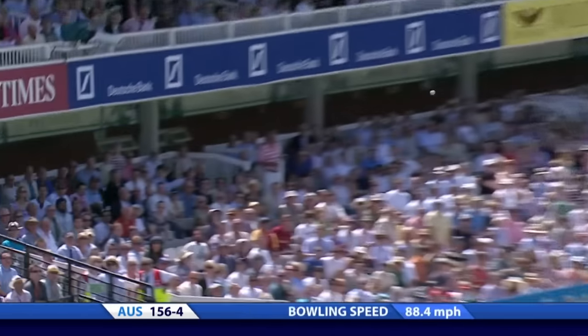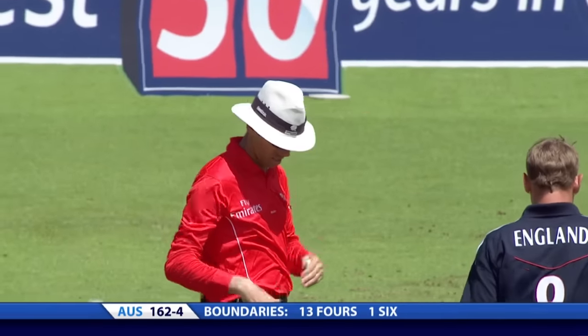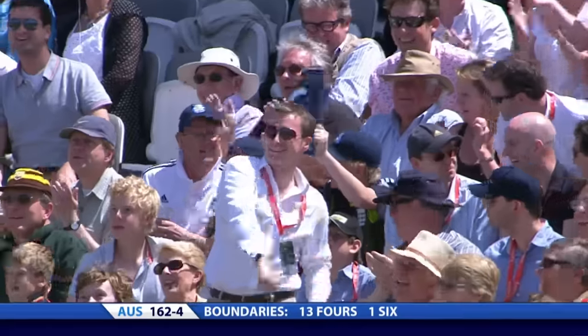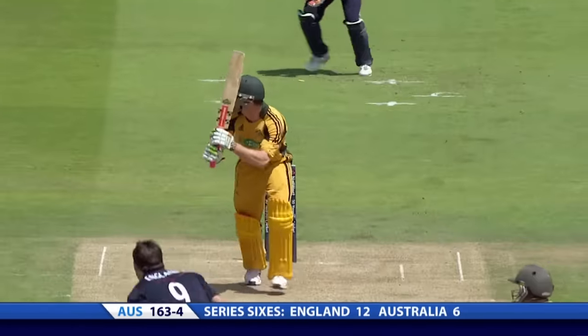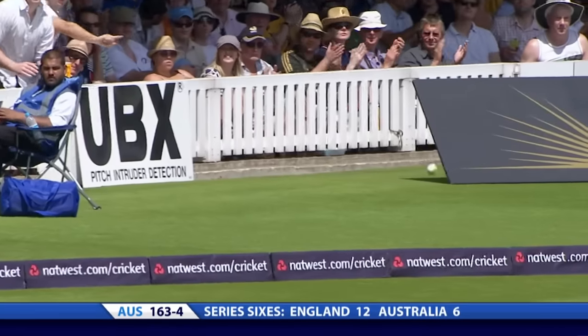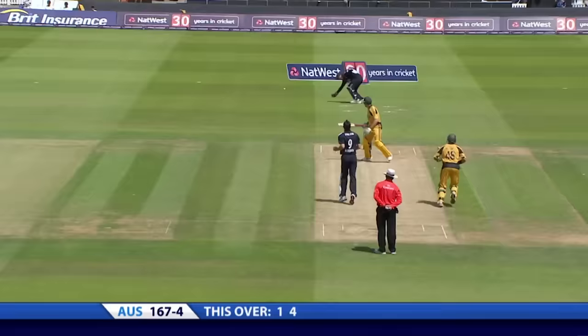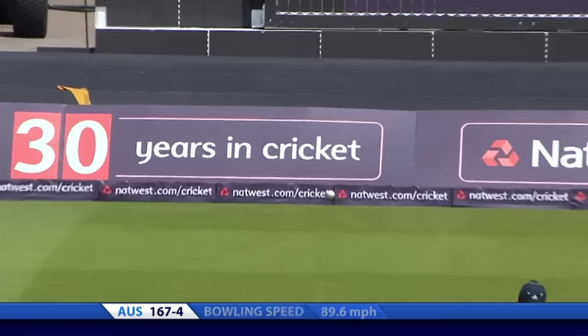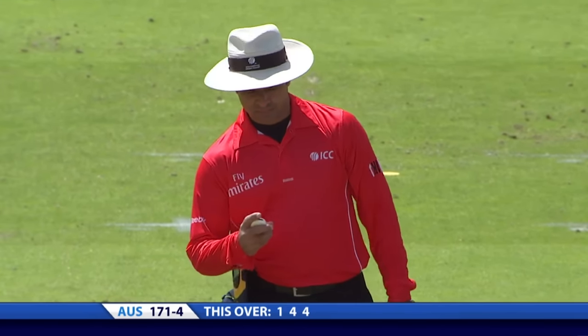Another short delivery and smashed away. Excellent shot from Shaun Marsh. Six runs. Great start to the batting power play. 162 for four. That'll be another four. So this is excellent from Shaun Marsh. And that should be four more. That's very fine. So Jimmy Anderson not quite getting it right. It's not far away.